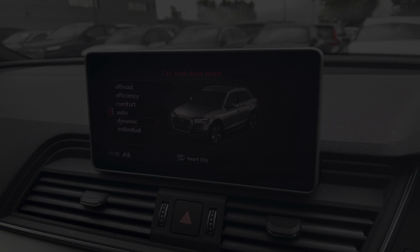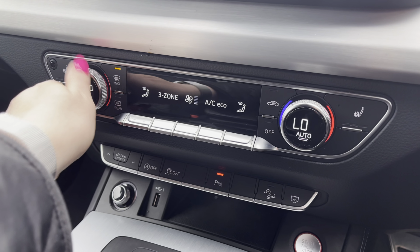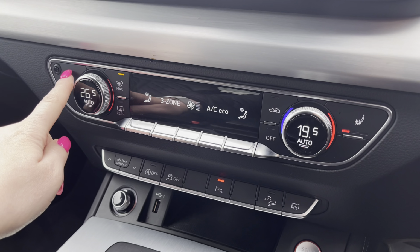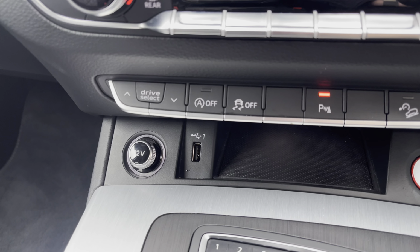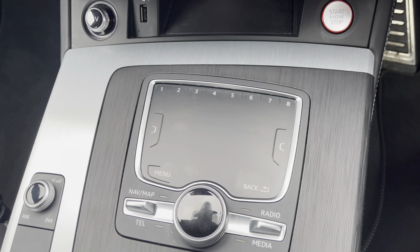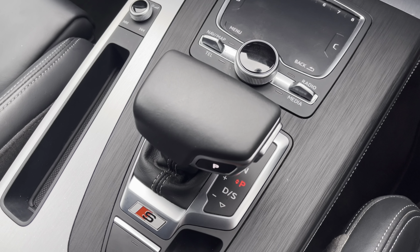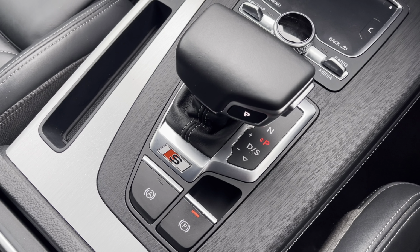Below, you have the three-zone climate control, so both driver and passenger can choose their preferred temperature regardless of the weather outside, with the added luxury of heated seats for those cold mornings. Stay charged up with the 12-volt and USB charging point, with the controls to the MMI media dash, finished off with the all-important automatic gearbox with an electric parking brake, adding a modern flair to the car's profile.